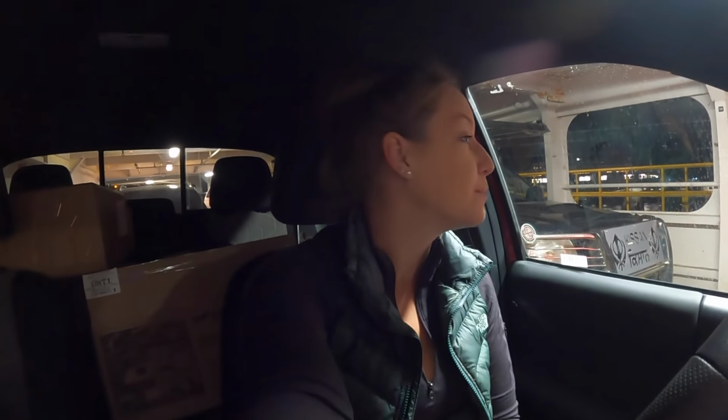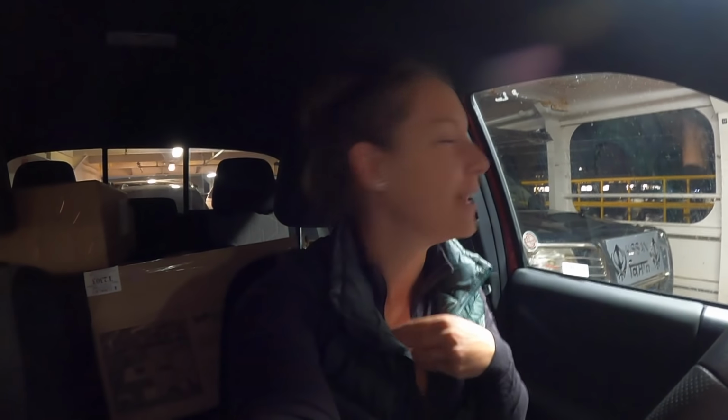Since I've got about an hour and a half, 2 hours on the boat, I'm going to leave the vehicle and head up top side, I think. I'm not quite sure where the passengers actually go, but I'm gonna head up and try to watch the sunrise and check out the views as we cross the harbor.